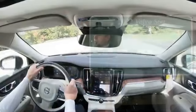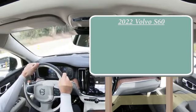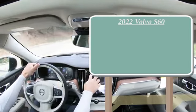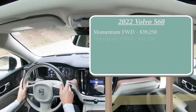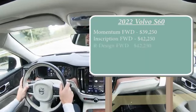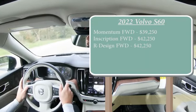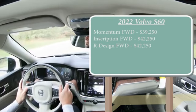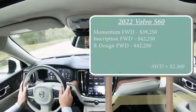And as always, let's start with pricing. There will actually be 3 different trim levels for the 2022 Volvo S60. Momentum front wheel drive for $39,250, Inscription front wheel drive for $42,250, and then the R-Design front wheel drive starting at $42,250. But that was all pricing, as you could tell, for the front wheel drive configuration. You can add all-wheel drive to any of those configurations. Just simply add $2,300 to any of those prices then.